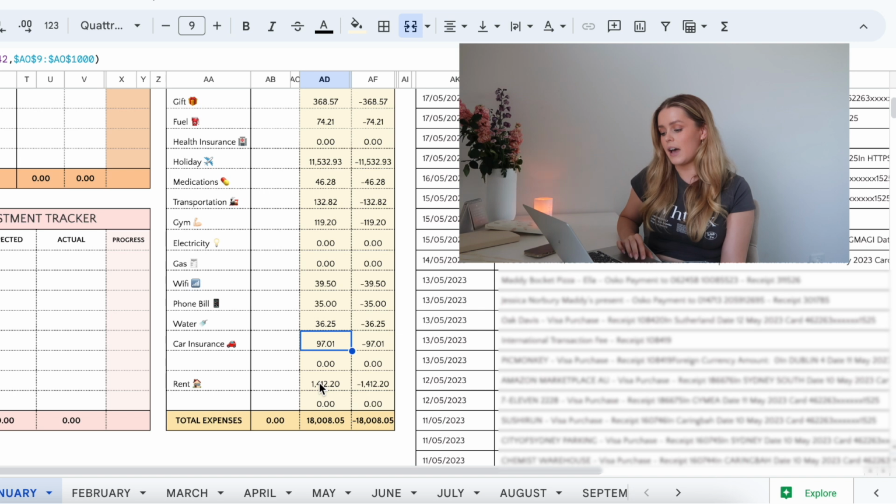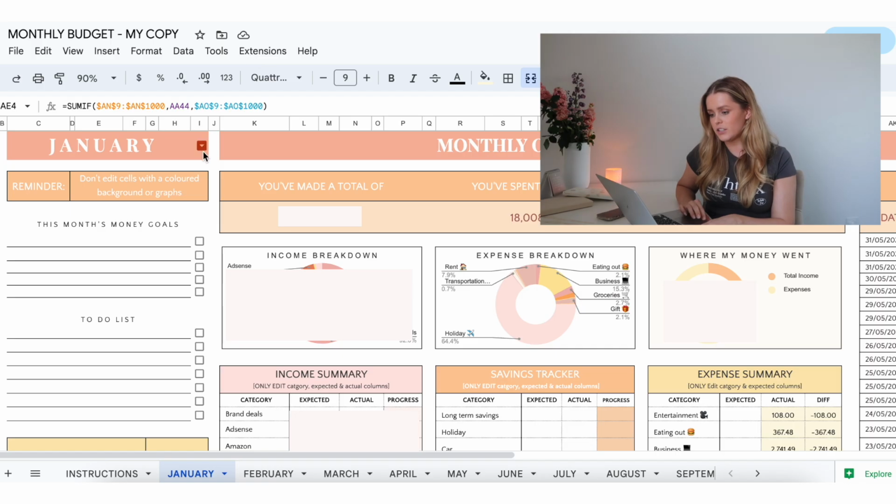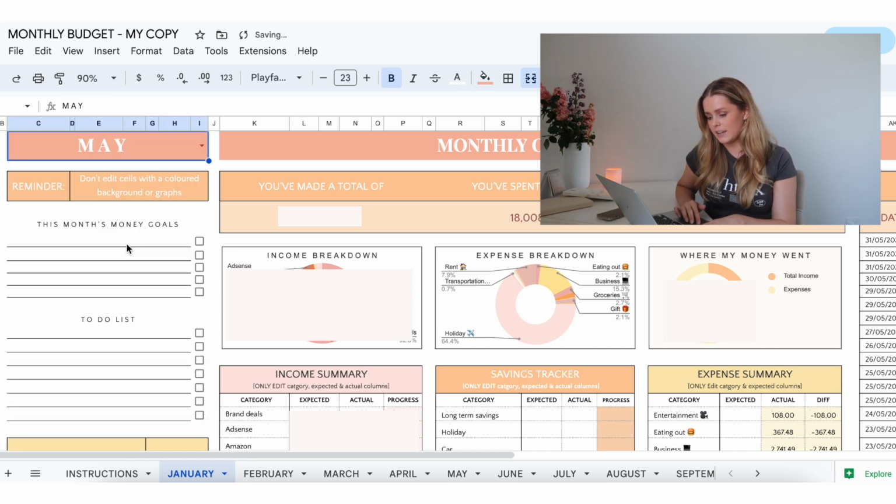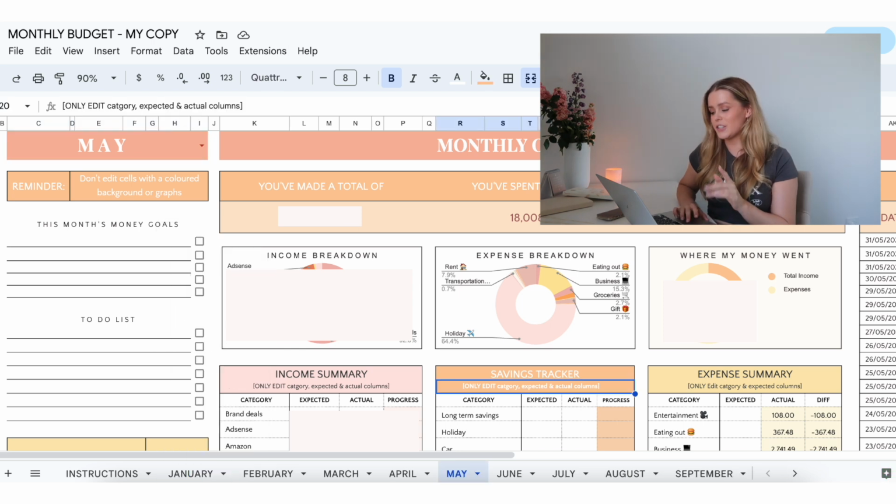And then for rent, my half was $1,412.20. Also, I totally just realized I did this for January. Let's change that to May. I'm going to rename this to May. Okay, I've just renamed that to May.